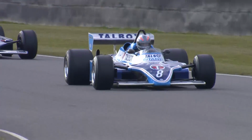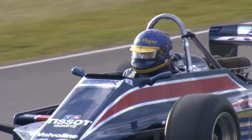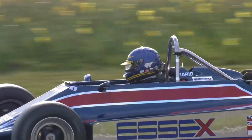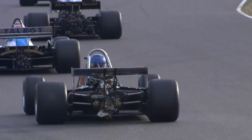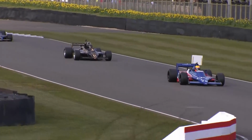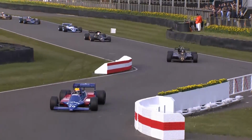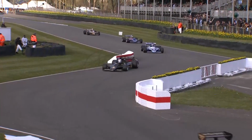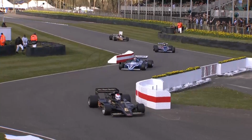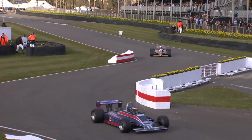Ligier Matra really does sound distinctive out there, and certainly when driven hard goes very, very well indeed. I like the DFV powered JS11 15s, Ducarouge design car, wonderful. Takes you back to the days of Jacques Laffite and Didier Pironi.